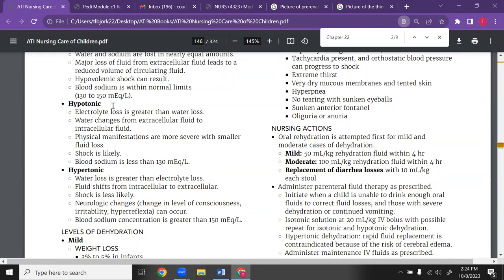Remember, with a hypotonic solution, when we give less salt into the vessel, where does it push the fluid? Into the cell. That's right, because hypo has an O in it, and I say it sends it to the O. It sends it to the cell. Hypertonic does the opposite. It pulls it, moves it into the vessel.